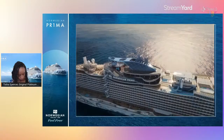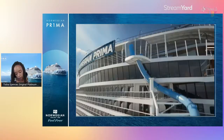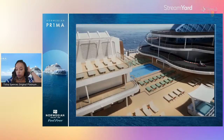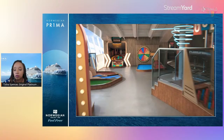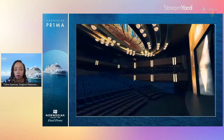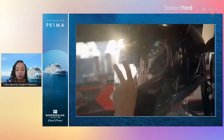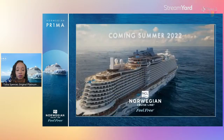Step aboard Norwegian Prima, where you can zoom around the only 3-level racetrack at sea and feel the rush of the fastest slides on the open ocean. Go from riding waves and finding the perfect laidback vibe to getting in on the action and exploring virtual worlds. Then catch show-stopping headliners in the only venue at sea that transforms from a 3-story theater to a spectacular Vegas-style nightclub. Be the first to discover experiences beyond expectation. Norwegian Prima, coming summer 2022.